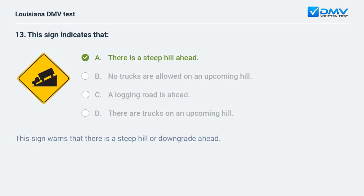A. there is a steep hill ahead. This sign warns that there is a steep hill or downgrade ahead.